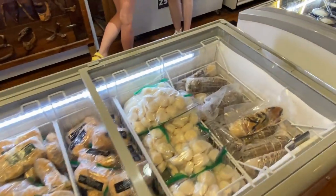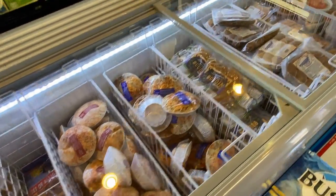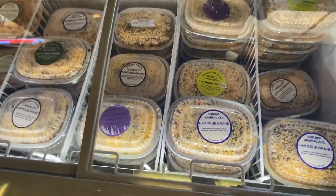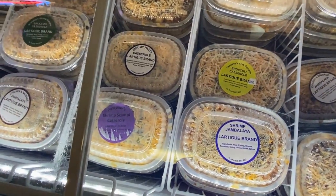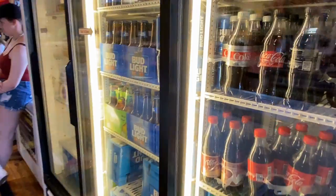And then I think we really should get some key lime pie. And maybe some of these. They've got andouille sausage, and then these shrimp scampi casseroles. I'm gonna get one of those. And jambalayas. And here's all their sausage. And beer. Yep. They know what's up.